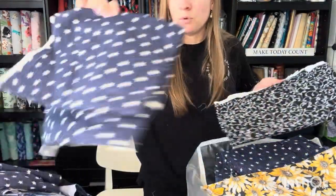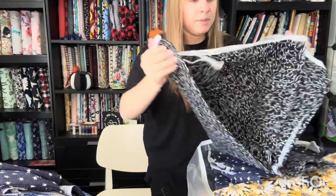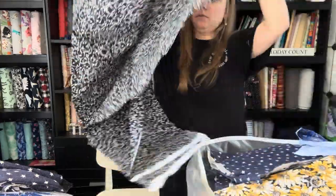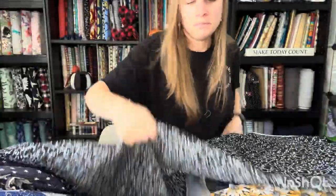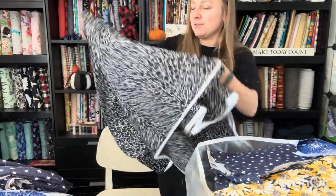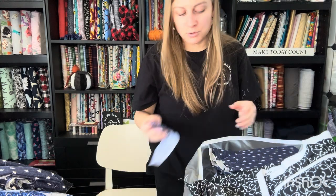Okay. Oh, here's some more of the star material. This is a really big piece. Oh, it's cut up. Is it? It's like 2 1-yard cuts. This is a good blender fabric. This would have been nice to have when we were doing the insides of the wine bags. Black is a good inside pattern because it goes with a lot of stuff.